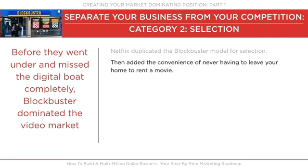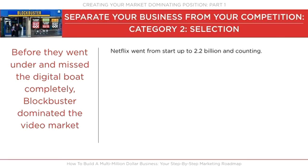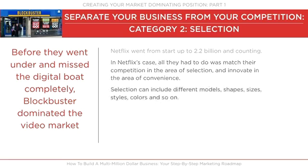The results speak for themselves. Blockbuster went from $6 billion in total revenue to bankruptcy, while Netflix went from startup to $2.2 billion and counting. In Netflix's case, all they had to do was match their competition in the area of selection and innovate in the area of convenience. Selection can include different models, shapes, sizes, styles, colors, and so on. Just look at the computer, mobile phone, or PDA markets. For years, you only had a single color choice. Now you have your choice of multiple colors.